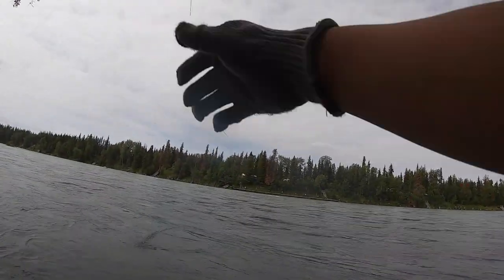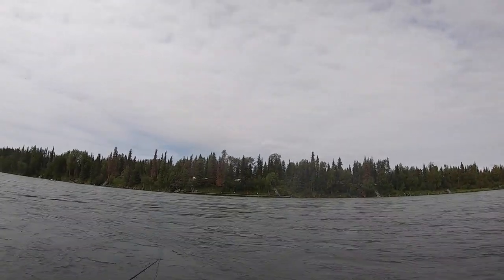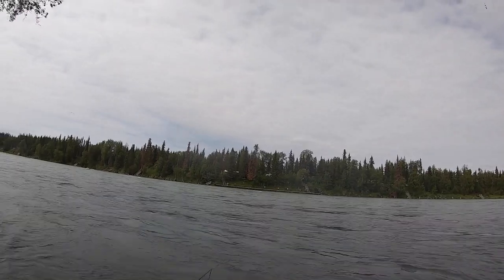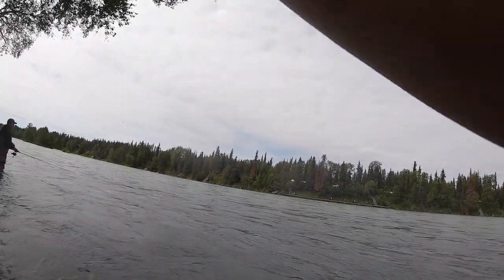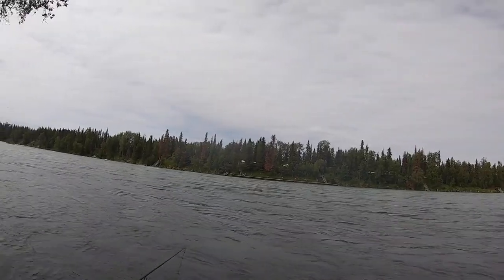Fun times, man. Kenai River, baby. First time at Kenai River. I love it. I'm gonna step back a little bit and see if they're close up or not. Sometimes you gotta see if they're nearby or further out, so sometimes you just kind of have to mess around a little bit.